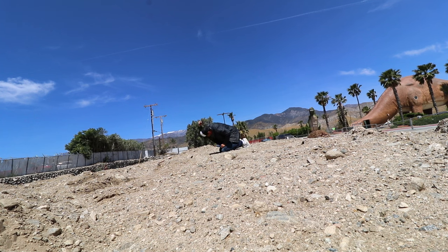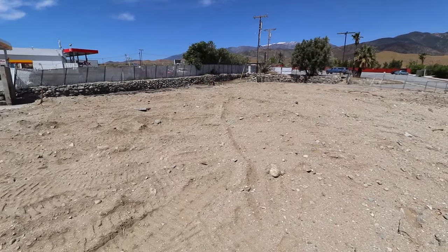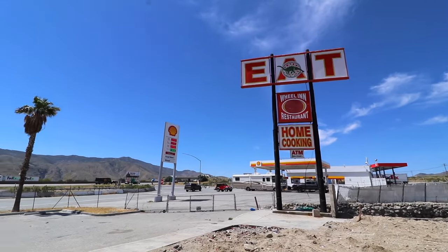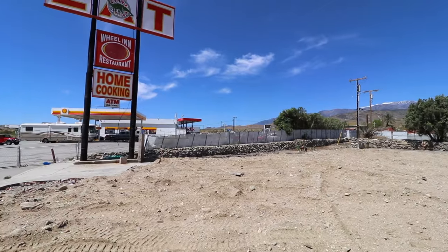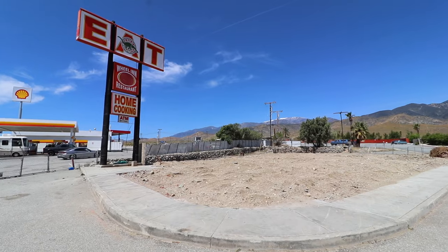Darn you! Darn you! Another relic of the golden age of American roadside attractions has bitten the dust. Sad to see it go, honestly. Very, very sad. This right here is why, when you see those greasy little mom and pop diners, those old roadside places, you've got to stop in, buy a piece of pie, buy a meal, buy a postcard, a sticker, a t-shirt, anything to keep these businesses afloat.